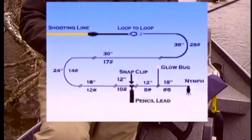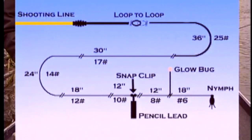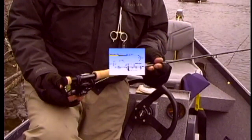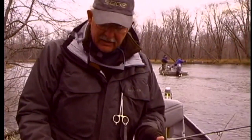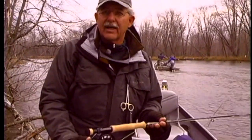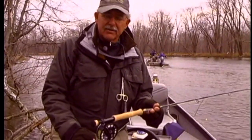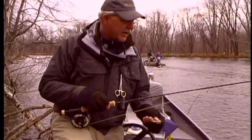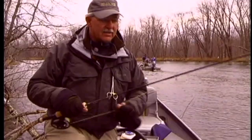The setup that we use is a 30 thousandths diameter floating shooting line with a butt section of about 15-pound test that's 10 to 12 feet in length to keep the shooting line away from the fish so that it's not visible to the fish. And then at the end of the 15-pound butt section, we go to our weight system.